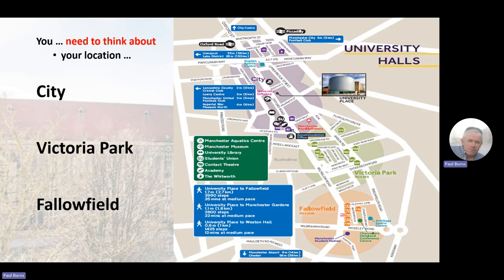In between the City campus and the Fallowfield, you can see a green circle which marks out the Victoria Park campus. Victoria Park and Fallowfield have catered and self-catered halls, and in those ensuite and shared bathroom facilities. The City campus is all self-catered, and again, a mixture of ensuite and shared bathrooms. The furthest you could be away from the academic buildings would be in the Fallowfield campus, which is, depending on where you study, maybe 3.5 to 4 kilometres, maybe 4.5 kilometres, i.e.